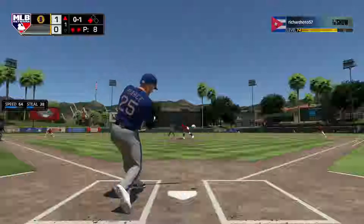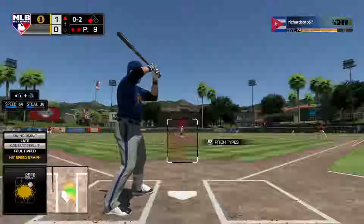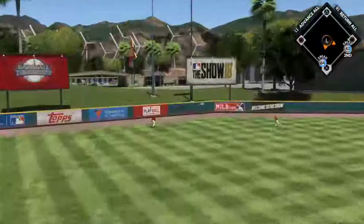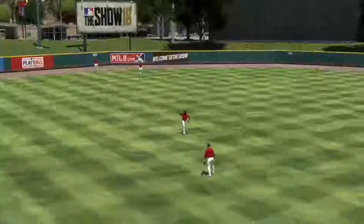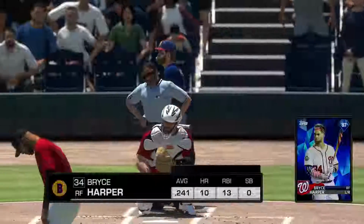Price ready with the 0-1, and he fouls this one off. Ruth on third with two out. Line toward the alley in left center, and that'll get down out there for extra bases. As he arrives at second without a play, also on the play, a run comes across to score.